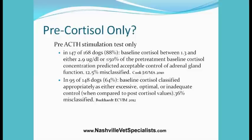When you use that kind of range, just using a single number, some of them still got misclassified, but I think that if money is super tight, it's not the end of the world to try that. Realize it's not perfect, but it could give you an idea that maybe you could just use pre-pill cortisol. Another study that came a little bit later thinks it's not as great, with 95 of the 148 dogs. They felt that if you break it down to baseline as excessive, optimal, and adequate, when looking at the post-pill cortisol level, which is actually more accurate, about a third of cases, 36%, were misclassified. So you just have to be careful with only using single cortisol values, but it's something to think about too.